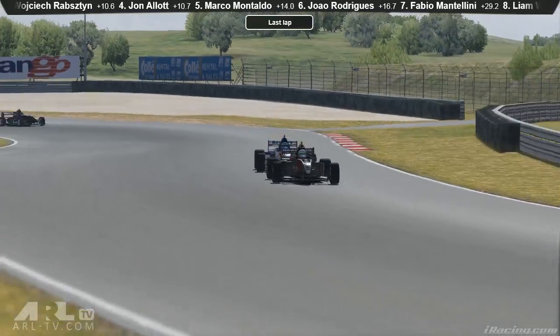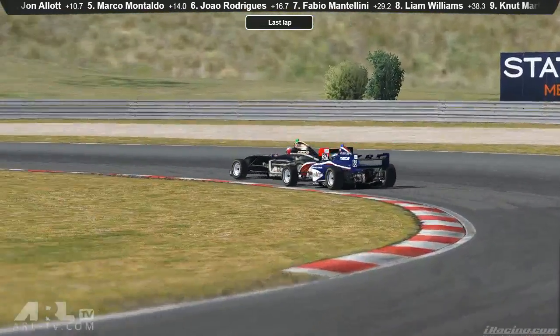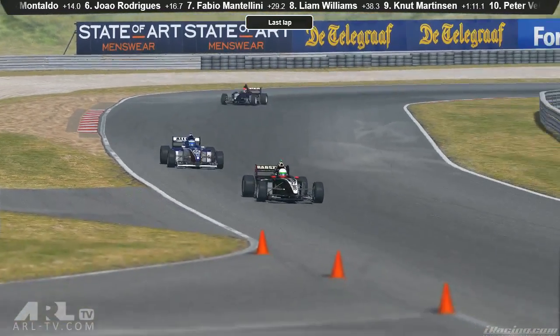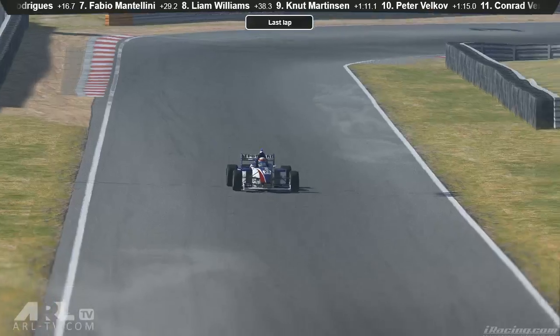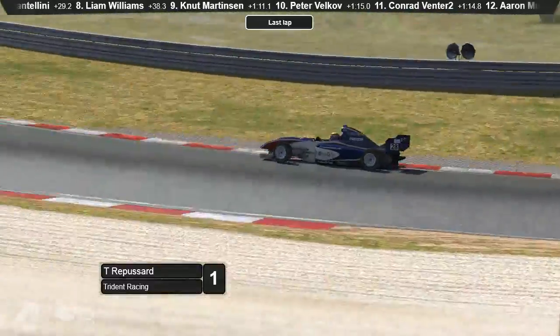And again, Alec gets a good drive coming out of that corner, so if he can hang with him now through the sharp left-hander, good run down the straight, and Alec just has to back out of it a little bit there. That was a shame. Otherwise there's going to be contact. So that really now looks like it's going to be game over for that little battle as Tony Repisard comes round onto the penultimate corner.